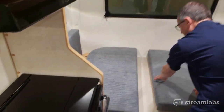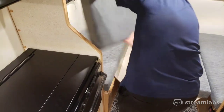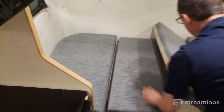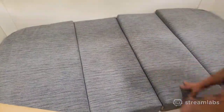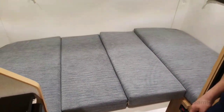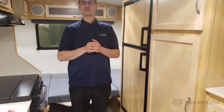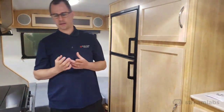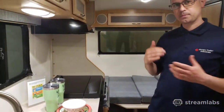Cushions go right in there. So you see, you built your bed in no time. Okay. In terms of floor plan, this unit is ideally suited for those of you who like to stay a little longer outside. We have a lot of storage in here. Rear dinette, which is always nice in terms of view when you pull up to a campground.